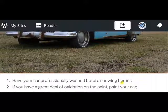It must be clean. If it's dirty, they're going to judge you. They're going to point fingers. They're going to talk behind your back, and it's something that you don't want, something that you don't need. Could be a deal breaker for them. So always make sure that your car is professionally washed before you meet with your client to show homes.